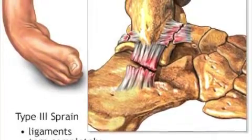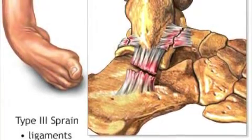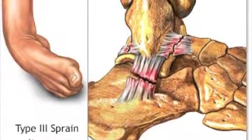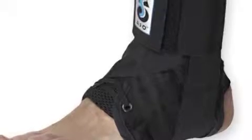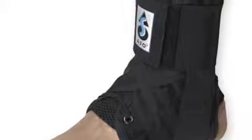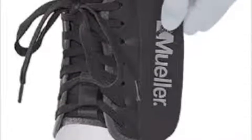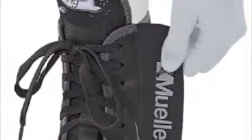Ankle sprains commonly happen because of landing improperly. For example, going up for a rebound and landing on another player's foot. Some brands of ankle braces include ASO, McDavid, Kramer, Shock Doctor, and Mueller, and price ranges are from $25 to $40. Today we have a special on Kramer braces.